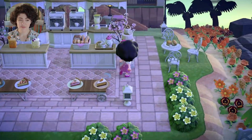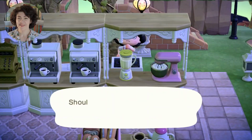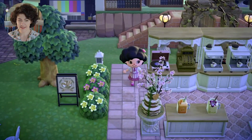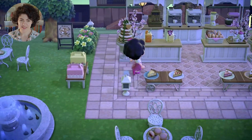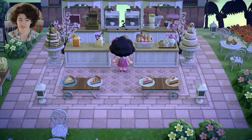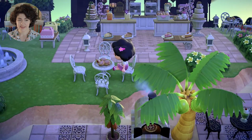I even have a little oven back here because I figure if I want to cook something up in the moment. And then I also have a little DIY bench hidden back there. I have DIY benches and closets hidden everywhere so that I can always get at things. But yes, I kind of love this cafe. I wish I could visit in real life and have a coffee, sit down, have a beignet.